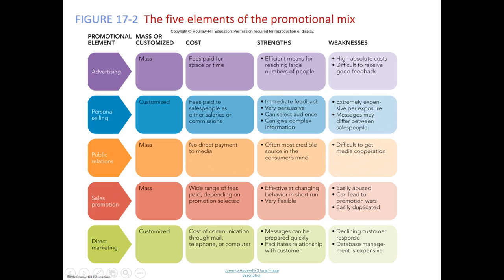For advertising, it's a mass communication, right? And the cost is you pay for the airtime or space. It's normally very expensive. The strength is that it's an efficient means of reaching a large number of people. You've probably seen the Super Bowls many times, right? There are hundreds of millions of people watching that worldwide. The weakness of advertising is high absolute cost. It's difficult to receive good feedback because you're watching the ad. You have no way to give feedback right away to the advertiser.